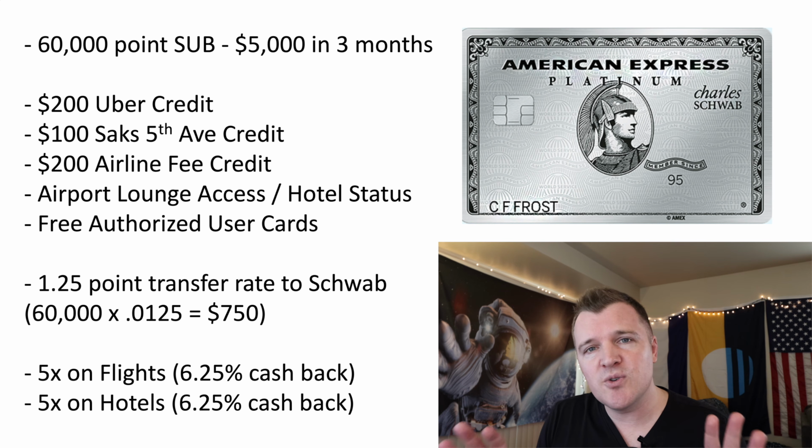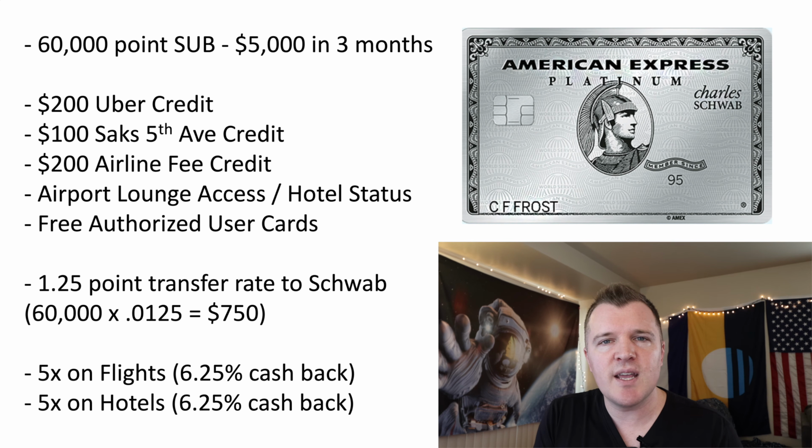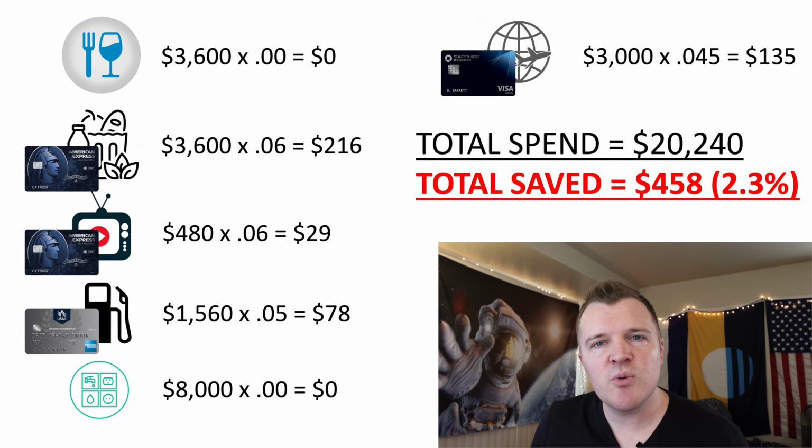But if you don't want to invest that money, you can also get a free checking account with Charles Schwab. And then when you transfer your points to your brokerage account, you can instantly transfer them to your checking account and then pay bills, take out cash, do whatever you have to do. It's just like money. When we go to our fake budget, we don't actually plug in this card.